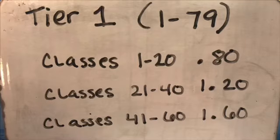Okay, so you can see in tier 1, this is for all teachers who have taught from 1 to 79 classes. And in tier 1, your classes 1 through 20, you get an extra 80 cents on top of your base pay. So let's say your base pay offered was $8 per class, which would be $16 per hour. Then your pay would go to $8.80 per class. Okay, so that's for classes 1 through 20.